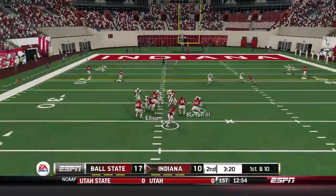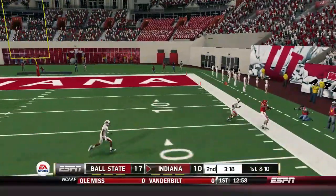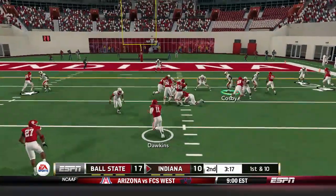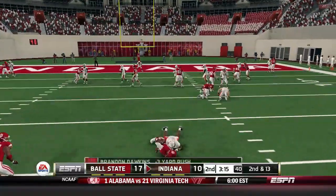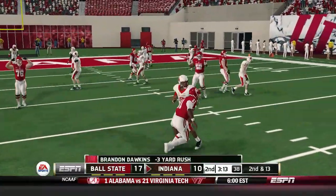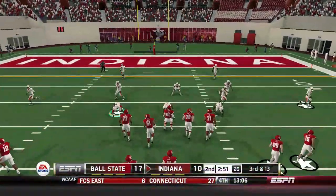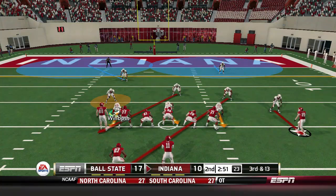Now Dawkins in the shotgun, dropping back. He's gonna sling it to the outside. What a perfect pass and catch by Dawkins and Westbrook. His star wide receiver is number 1. Dawkins on the speed option, nowhere to go. Read perfectly by the defensive end, McGee, the backup defensive end. This is what you like to see from your backups when you get tired from them running the offense.